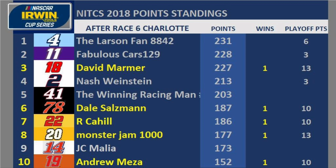Now let's look at your standings. Kevin Harvick and Denny Hamlin, they have 0 wins on the season, but they are 1-2 in the point standings in a tight battle to see who can win the regular season standings. And don't count out Kyle Busch, Brad Keselowski, and Kurt Busch. They are all in striking position.